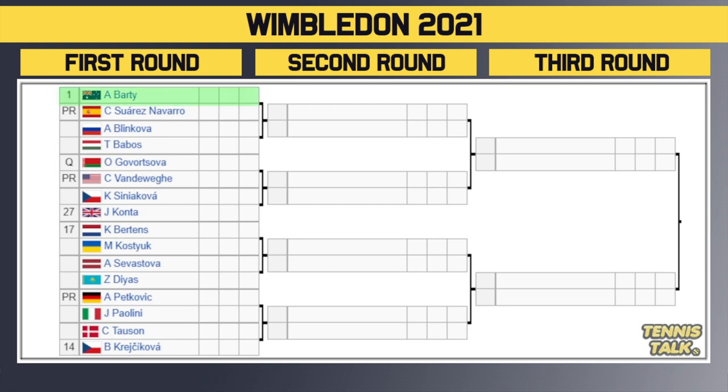Players I'm watching out for in this part of the draw, Ash Barty, obviously the world number one. We're going to keep an eye on her. Also keeping an eye on Krejcikova, because she did just win the French Open. Very interested to see how she does back up on the grass courts and how she can convert her game. And also looking at Jo Konta as well, because being in front of the British fans usually gives the UK players a boost. So very interested to see how Konta does with the crowds at Wimbledon.